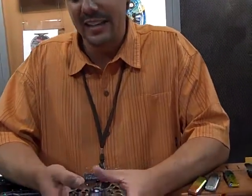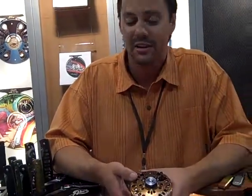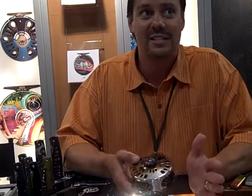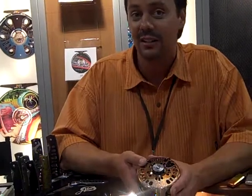Well, these are all anodized, like most of the better high-end reels. This has got one of the best looking anodized finishes in the industry. We spent a lot of time hand polishing these things prior to being anodized. And we don't send these to some factory that's anodizing our products along with 25,000 other things. We do this entirely ourselves. So we know what it's going to look like when it's done.